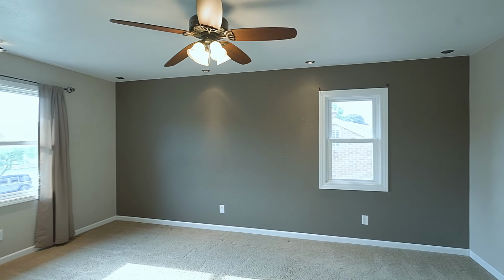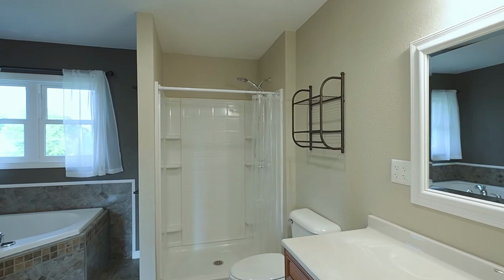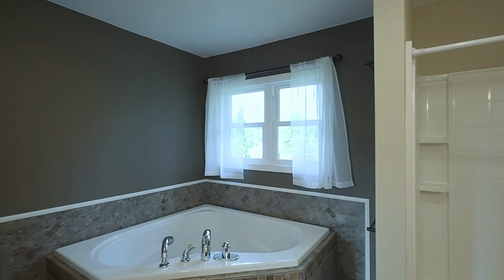Now in the owner's suite, it's not just big, it's spacious. This room has a walk-in closet that is fit for a fashion lover's collection and an attached bath that has both a jetted tub and a stand-up shower, because who doesn't love choices?